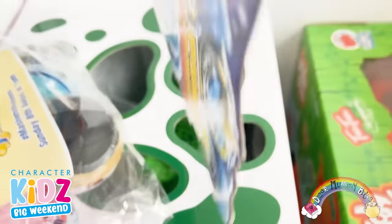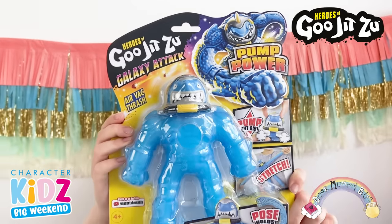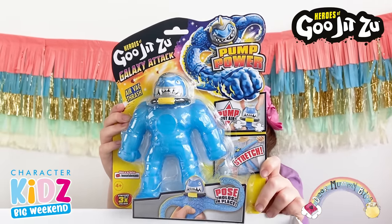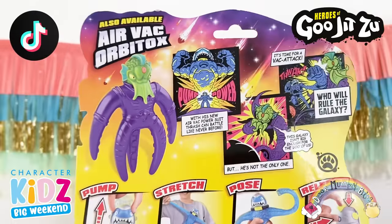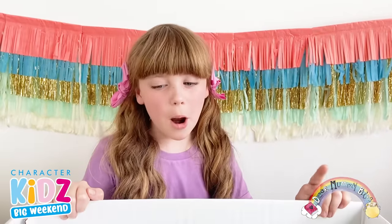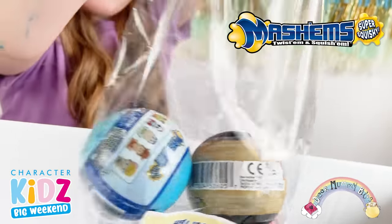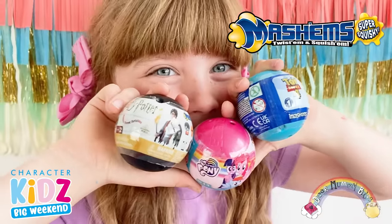Gotta go. I got Gotta Go Galaxy Attack Airbag Fresh. He stretches up to 3 times his size. Check out my TikToks and reels to see him in action. I also got some of my favorite Mashems: My Little Pony, Harry Potter, and Toy Story 4.